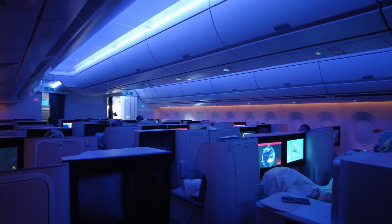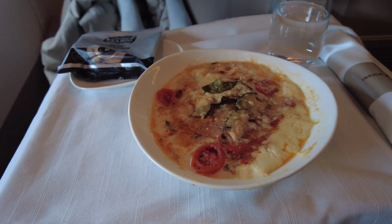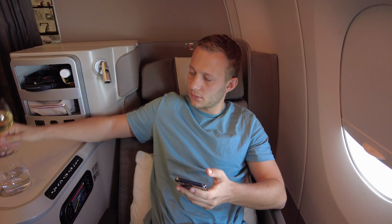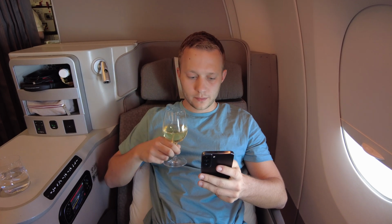By the time the crew had reached my row, I was told there weren't any breakfast options left, and I'd be served a moussaka instead. Putting aside how unappetizing this looked, I'm not a fan of aubergine at all, so I didn't touch this. Instead, I asked the crew for another glass of cava and said not to worry about it.